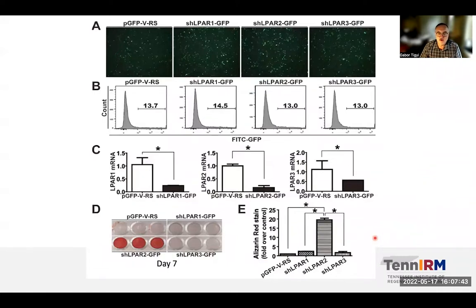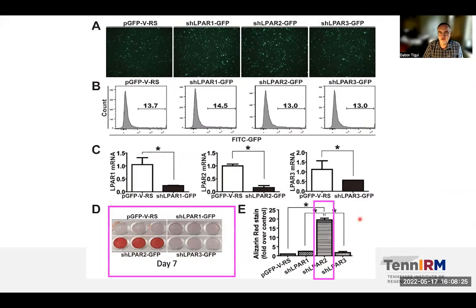To give you perhaps more compelling evidence for the unique role of LPAR2 in odontoblast differentiation from dental pulp stem cells, here is a silencing experiment of the LPAR1, 2, and 3 receptor subtypes that are the major LPA receptors in these cells. And what you can see is that silencing of LPAR2 is the only one that, after 7-day treatment with the silencing RNA, causes calcification, calcium accumulation in these cultures, and that can be very well measured by alizarin red staining in these cultures.